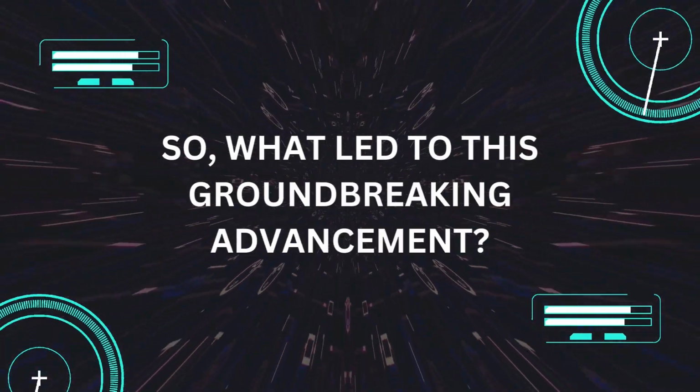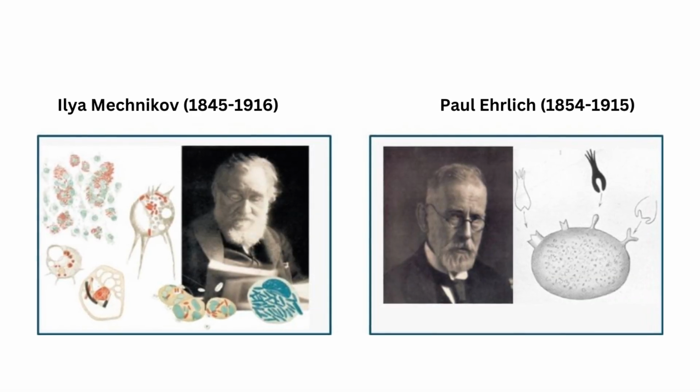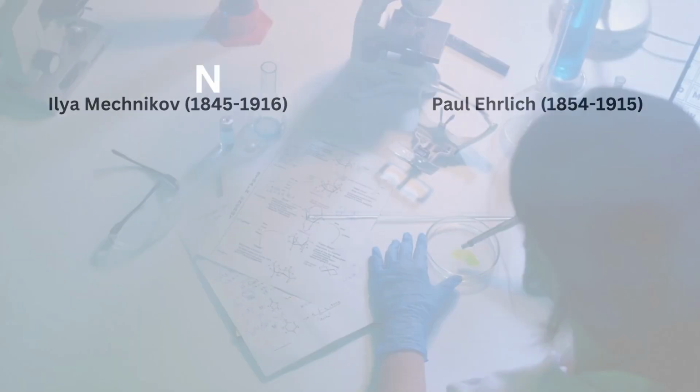So what led to this groundbreaking advancement? The use of nanoparticles isn't a new concept. In fact, back in the day, ancient Romans made use of gold nanoparticles. However, it was Metchnikoff and Ehrlich, the pioneers of modern nanomedicine, who played a crucial role in popularizing and advancing the field through their scientific research.